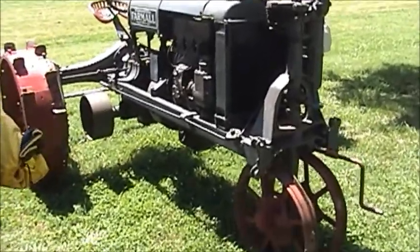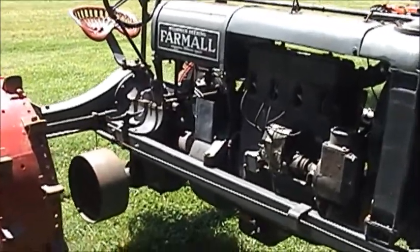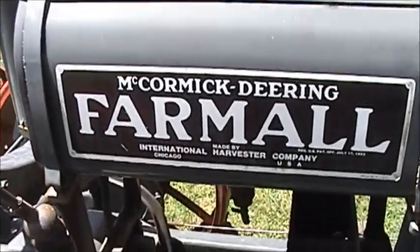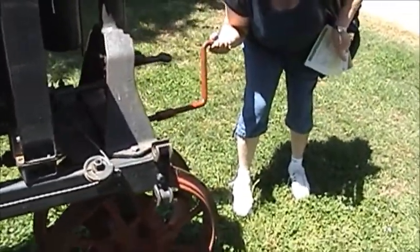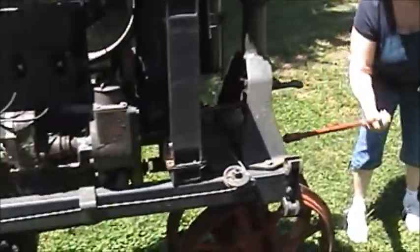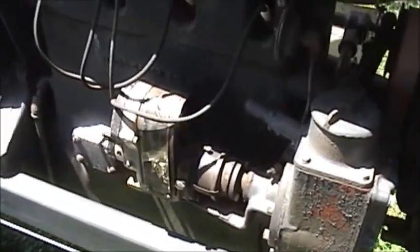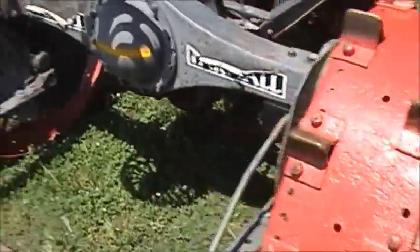Look at this tractor. Look at this beautiful Farmall. Matt, should I crank it up? Oh yeah, look at that. Go ahead, turn it. Oh, that's funny. Look, you can actually see when you turn it, that actually turns the engine directly. A generator there. No rubber on the wheels. Better grips.